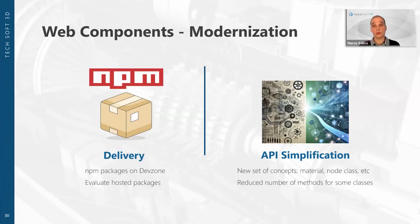We'll also continue to work on making Communicator more modern, easy to use, and easy to keep up to date. So we're planning to introduce NPM packages to simplify delivery. Initially, we are going to have the packages on DevZone for manual download, and possibly in a second phase, we're going to evaluate if we can leverage a package manager like NPM.